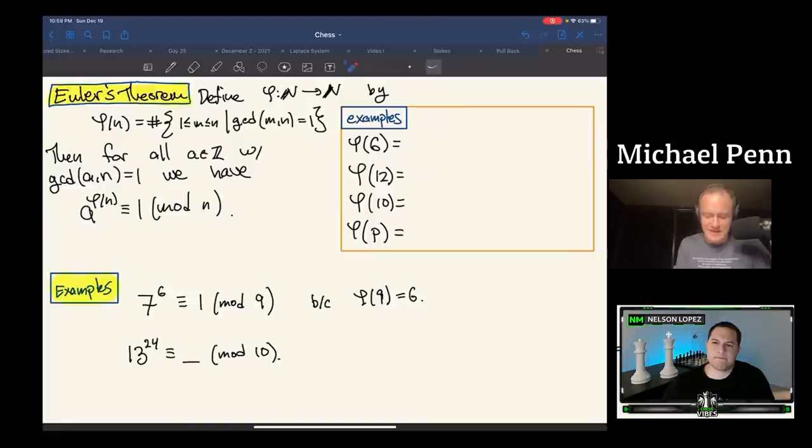And so there's a fancy way of calculating this phi of n, but we don't need that for our examples. So let's look at these examples. Phi of six, well, let's just list all the numbers between one and six. I think we probably know all those. One, two, three, four, five, and six. And then we want to throw away all of the ones that have common factors with six.